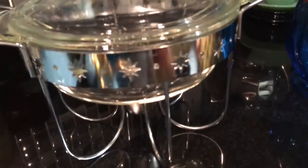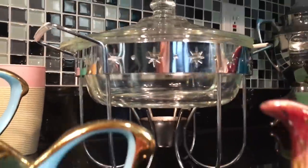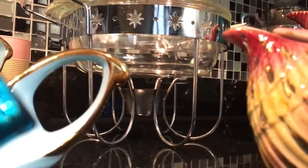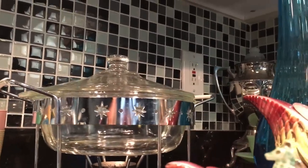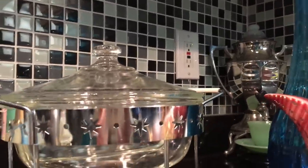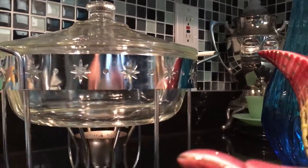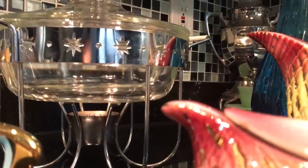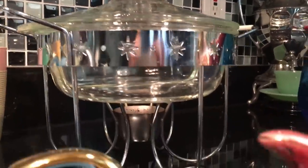Wonderful. Mid-century, standing on its metal rack. It has its little rubber handles. And a place down here to put a candle. There, you see there. So you can keep your tuna noodle casserole nice and warm. What would you put in this thing? What would you serve in this sort of circa 1960 serving dish? What do you call it? A chafing dish when you put a candle under it to keep it warm, or just a warmer?